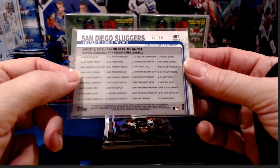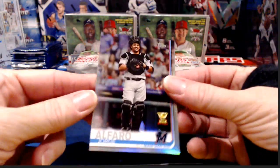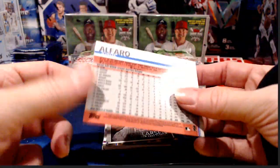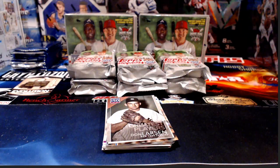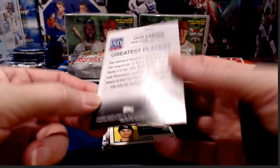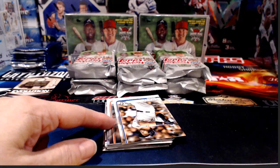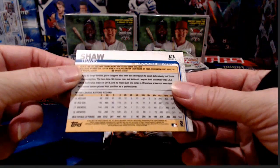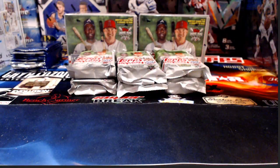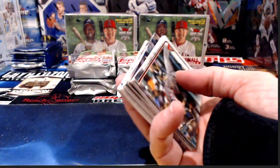San Diego Sluggers, numbered to 76. But usually they're not too bad. It's just, I don't know what's going on with them this year. Marlins and Alfaro. Don Larson and the Yankees. The Rays and Jalen Beeks. I guess it's whatever process they have to go through to get that little hollow foil coat or whatever. Maybe they had a machine that was acting funky or something.